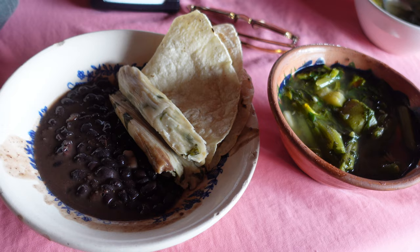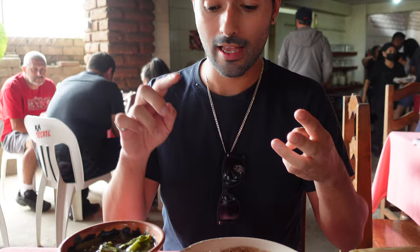So we stopped at a non-vegan restaurant, but I was still able to get a tamal, frijoles, tortilla, and this squash blossom soup. So I'm still gonna eat great, and I'll probably order a tlayuda later, which I'm gonna show y'all in a bit. So in the meantime, provecho.